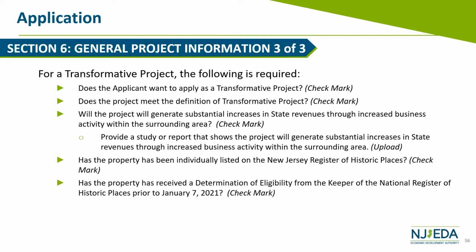Also, has the property been individually listed on the New Jersey Register of Historic Places? And lastly, has the property received a DOE, or determination of eligibility, from the Keeper of the National Register of Historic Places prior to January 7th, 2021, when the ERA was enacted? Also, just keep in mind, as I stated before, we're having a separate transformative application window and a regular application window this year. So this section of the application will likely be modified in years going forward. Next, please.